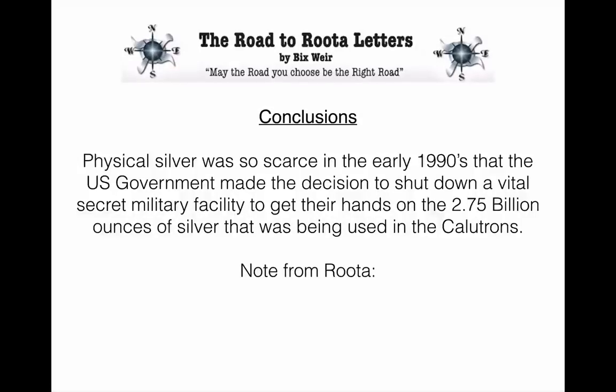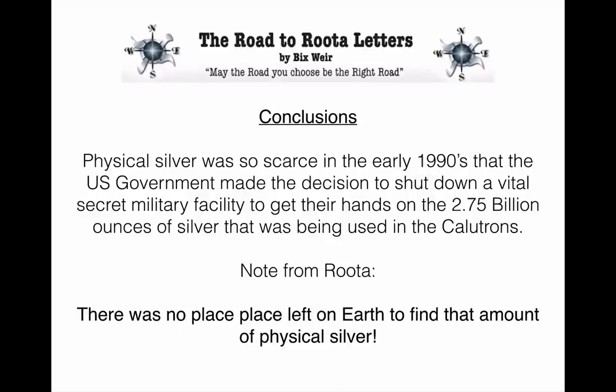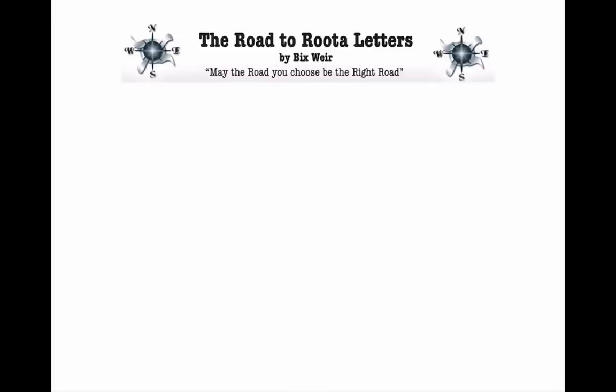And here's just a little note from Ruda. There was no place left on Earth to find that amount of physical silver. They had run out of silver, everything except the 2.75 billion ounces that was in the Calutrons. So they shut it down and pulled it out, and that's what's been flooding into the markets. There's your solution for why silver always flirts with shortages, but never really becomes a shortage: all this silver was being used.